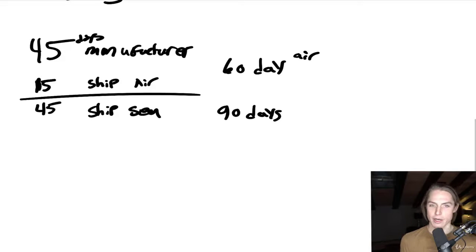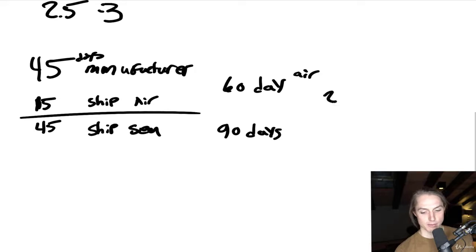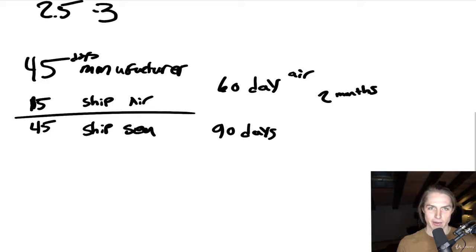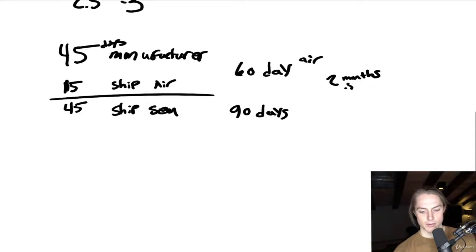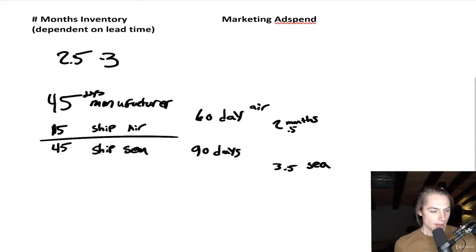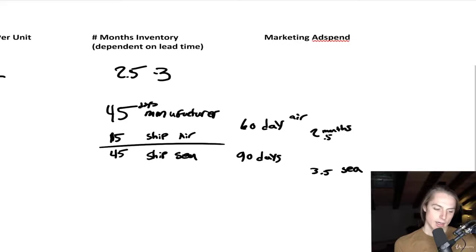So essentially, that's why we have 2.5. So this would be 2 months. Okay, but then we add in a little bit of time, because obviously we're not going to rebuy right away. So that's why it's like 2.5, and then obviously if it's by sea, it'd be 3.5 or more, depending on how everything works out. So that's why I use about a 2.5 to 3.